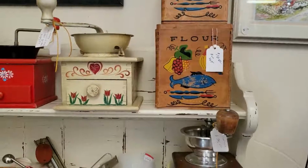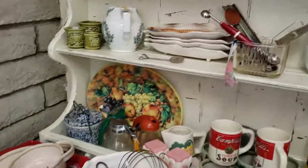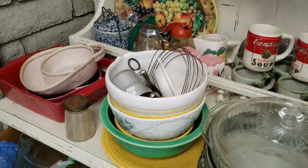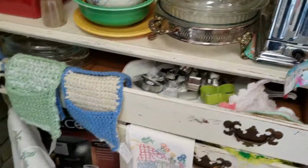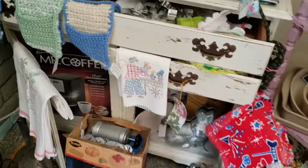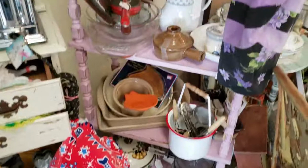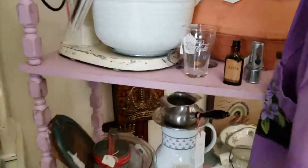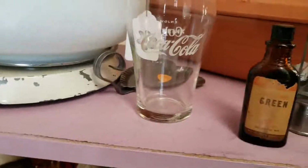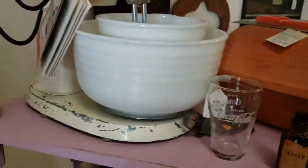I used to have a set of wooden containers like that had roosters on it, and so I'm just kind of looking through, showing you all the different displays they had, and everything was pretty much not random, but set up in a really cute display. So this one, I was checking out this green food coloring bottle right there. I thought that was cute.